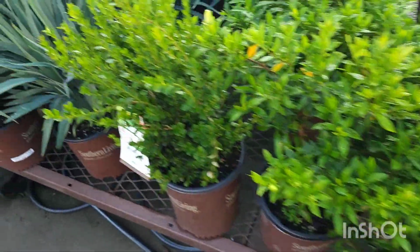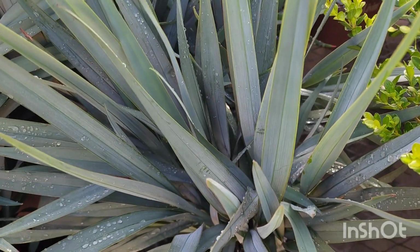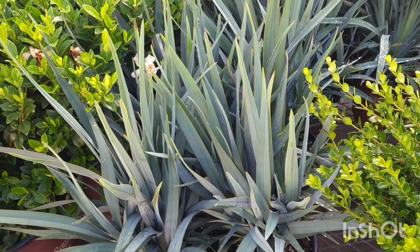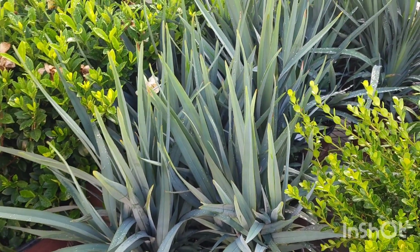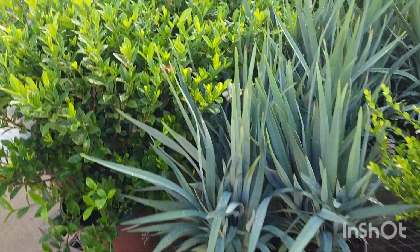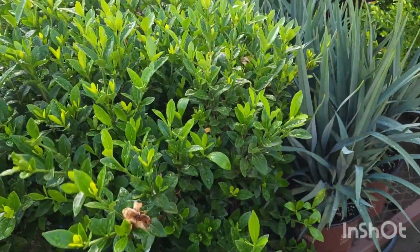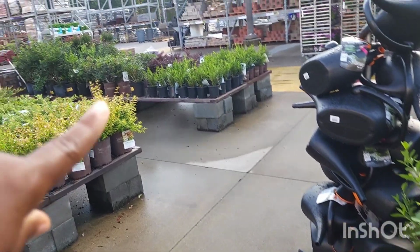Then they have this beauty here. I think it's called Dianella. I'm not sure. Let me just try to see. Dianella. Yeah, let me know if you have Dianella. I've seen it, but I don't know what to do with it. It's a bluish hue, and you guys know I love that bluish hue. It's in a 2-gallon planter. And then they have some more gardenias. So no shortage of gardenias. They have Gardenia Jubilation. And I'm sure somewhere around here they have another type of gardenia. Over there, here we have all kinds of shrubs.